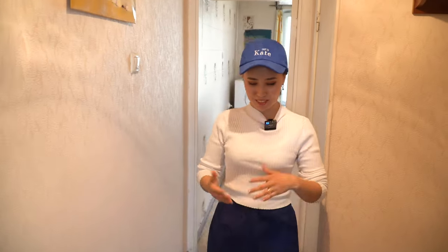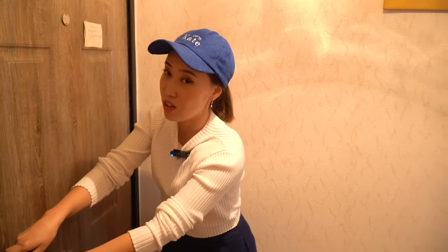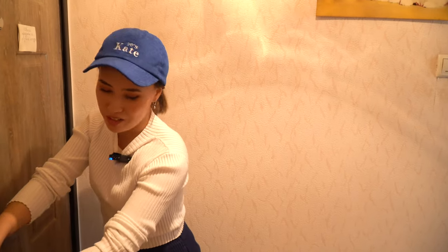Hello guys, welcome to the Soviet apartment. Please come in. Let me close the door first of all. Okay, and we need to lock the door for safety. So guys, this is the front entrance, and this apartment is about 42 square meters and it consists of two rooms. The first one is the kitchen and the next is a living room together with the bedroom. But let's start with the kitchen, okay? Come here.